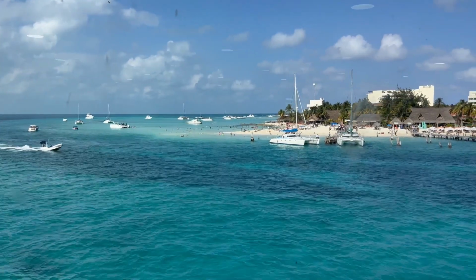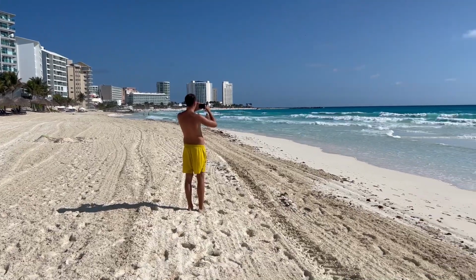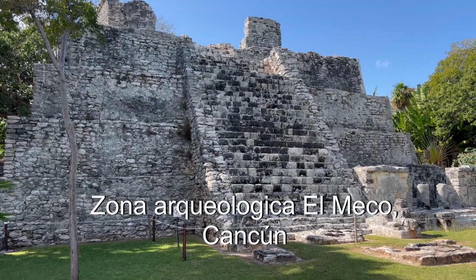We took our ferry back to Cancún, spent some time on the beach and went to explore El Meco ruins, which was full of iguanas. Then it was time to catch our plane.